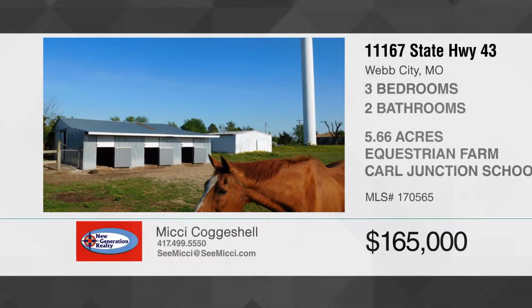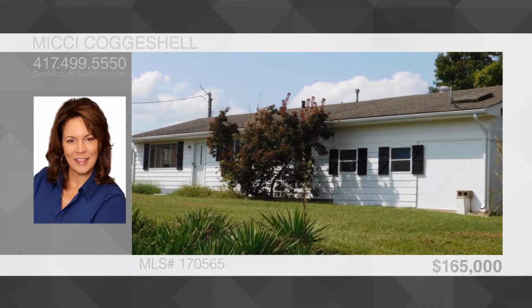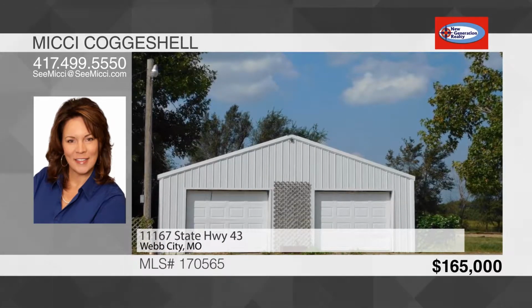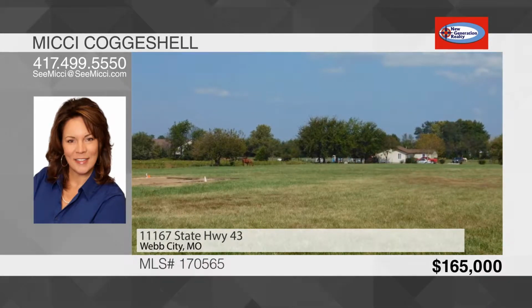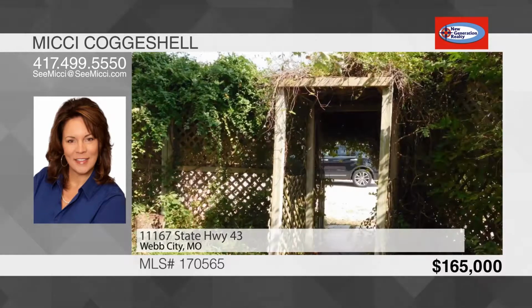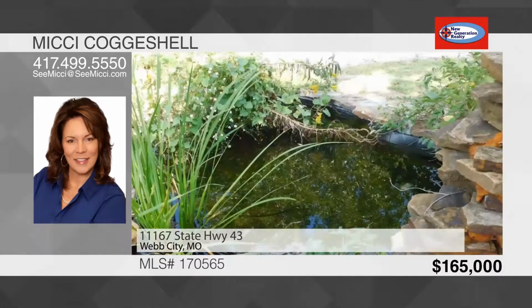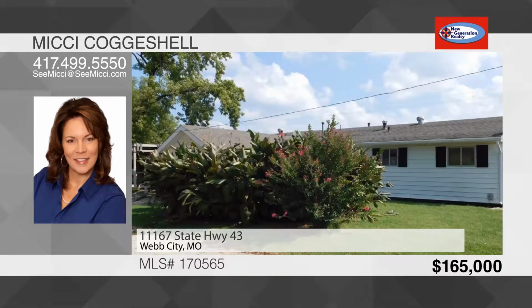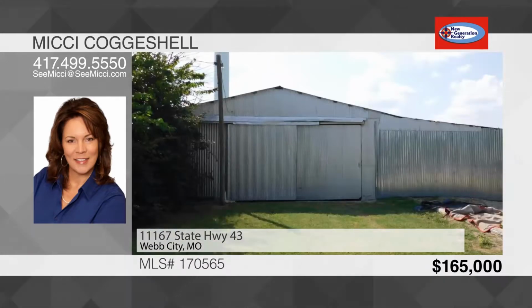With a fantastic location, this 3-bedroom, 2-bath Webb City home sits on Highway 43 in Carl Junction School District. This private and tranquil setting is the perfect property for equestrians. It boasts 5.66 fenced and cross-fenced acres, a 60 by 80 indoor arena, a 20 by 60 outdoor arena, a 45 by 61 barn with 6 stalls and 3 tack rooms.